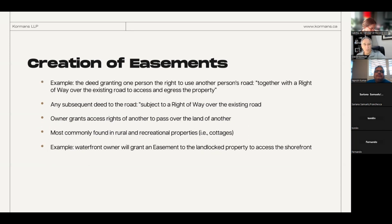So a few examples of these is a deed granting one person the right to use another person's road. If it's granted that way, that'll be together with the right over a right of way over the existing road to access and egress the property. So that's the way it would be described. Okay, so that would be together with a right. And any subsequent deed to the road will say that it is subject to the right over the existing road. Okay, so here an owner is granting the access rights to somebody else to pass over their road.